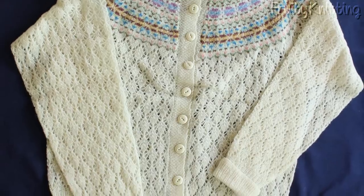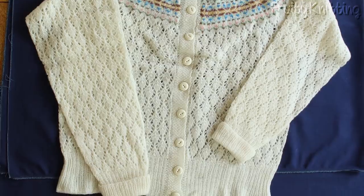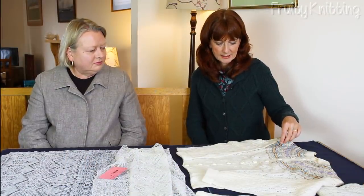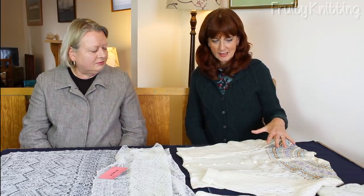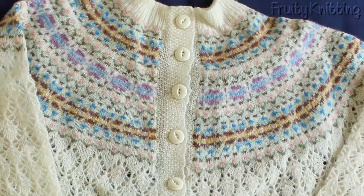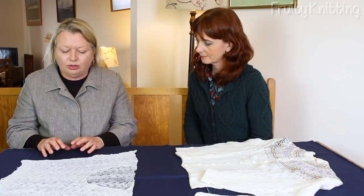It is, and the button bands are done in a very fine moss stitch or seed stitch. But it is beautiful, and what's great about it is the pattern here is small and delicate, so nothing is too bold. It still keeps it looking like a dressy garment. Mm, it's a very feminine yoke, and very much in contrast to the bigger fair isle yokes that you see with those large tree and star patterns.